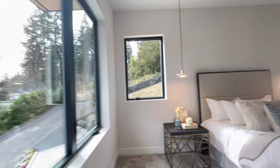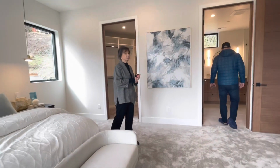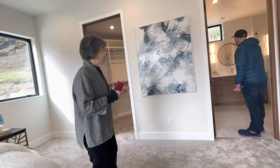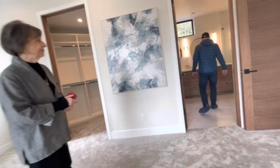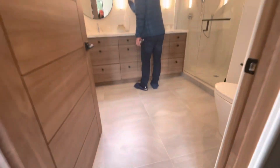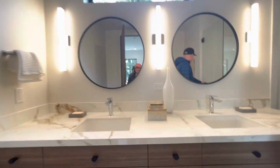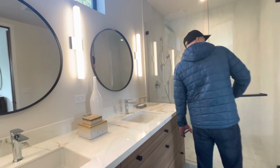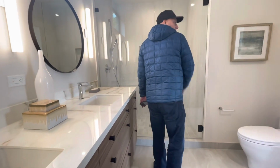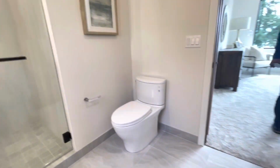Everything in this house, I can see, is very high-end. We're priced at $6.5 million. And that's why everything is so high quality. This house will last for a century. Some of the homes that are being built now, I know this can last forever. This home can last 59 years. Yes, it could. You're right.